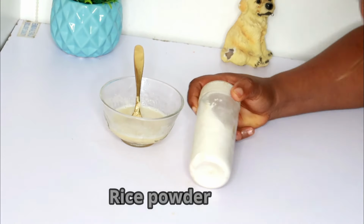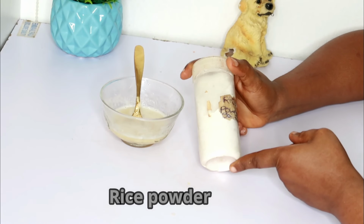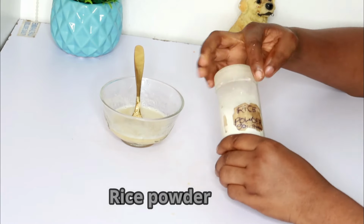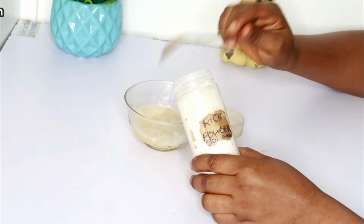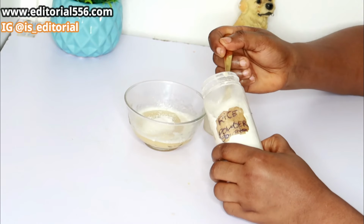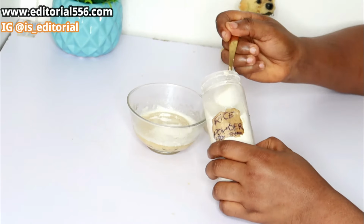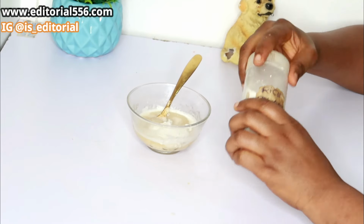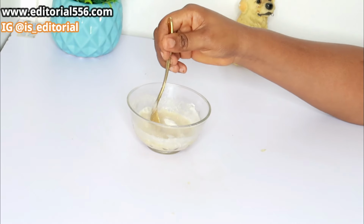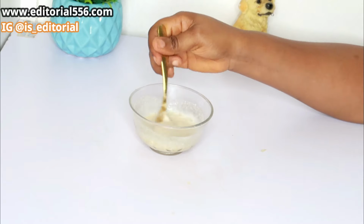Okay guys, so we're going to be making use of rice powder. I actually made this rice powder myself. I took my rice and blended it into a powder form, okay? You can also order rice powder online if you can't process it yourself. Rice powder has a great lightening property. It is used for cream and soap. It is great for the skin because it removes wrinkles, and it rejuvenates and brightens up the skin. It does not bleach, but it helps to remove dead skin cells.